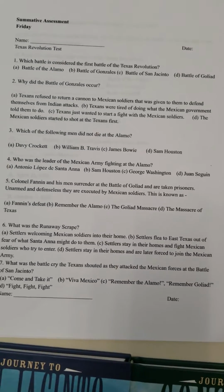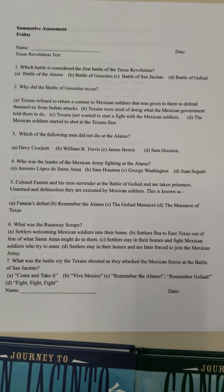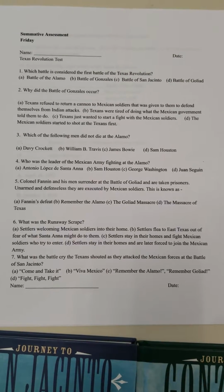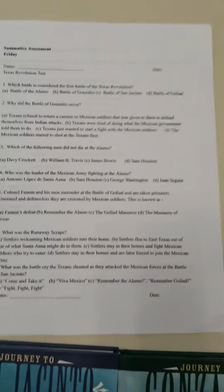They have to locate the 4 important battles that happened in the state, and then they're going to write on the template what happened there and so forth. For the summative assessment, it would be on Friday. It's going to be a multiple choice assessment. Students will answer questions corresponding to the Texas Revolution. So it's an overall assessment.